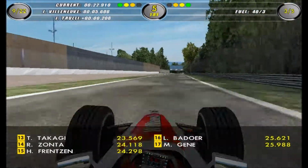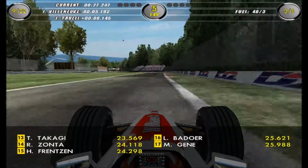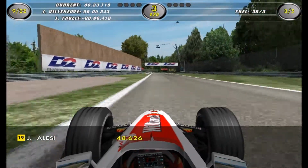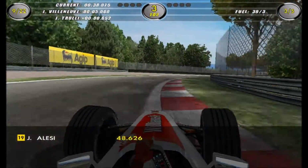Unfortunately, luck isn't really swinging our way. That's 3 out of 5. This mid-season run for Zanardi and the Williams team is not looking too promising, as we narrowly avoid spinning the car for a third time this Grand Prix.